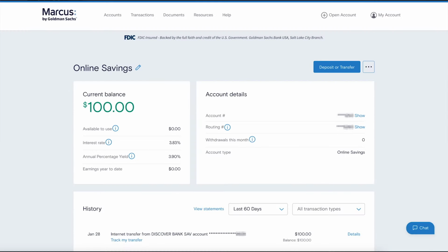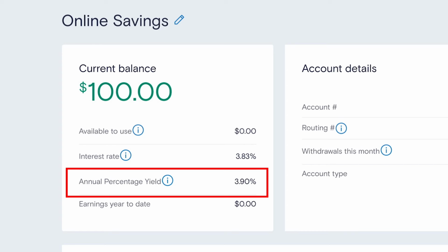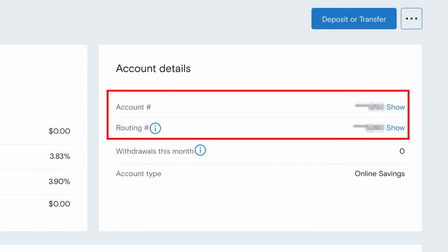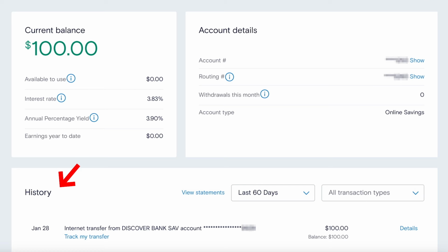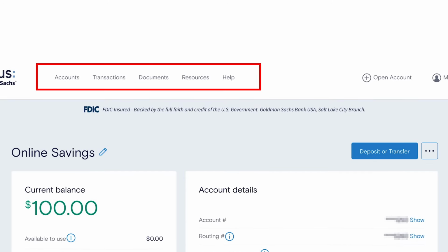Now we're in my savings account. I just decided to put $100 in there to test the funds transfer feature. It worked beautifully. I like how it shows the APY and interest rate right there front and center. Also my account number plus the routing number. Should I need to use it to connect another account, I can grab it right there. Also my history of my transactions. Right now I've just got my one since I'm new to the account, but they'll all be listed right there. And then up at the top, I got my links to my accounts, if I had multiple, for instance, transactions, documents, other resources, and help.